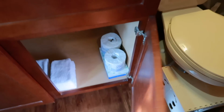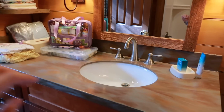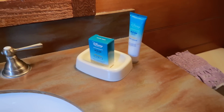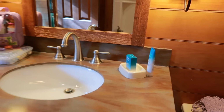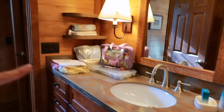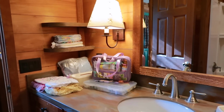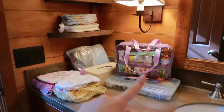Extra toilet paper there in the bottom. And then coming up here to the counter space, you have your Disney toiletries. You've got your lotion, your face soap, hand soap there, your bar soap, whatever you want to call it. And then we've got our toiletries sitting over here. You do have some tissues there, but we've just kind of got our things set up. We've got our toiletries ready to go.